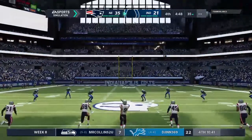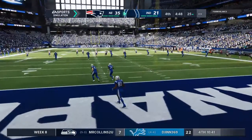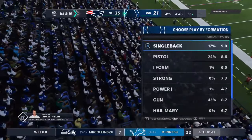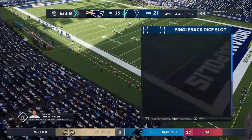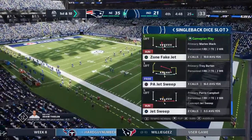Starting on your own 20, you want something to kickstart your drive and get it off to a nice start. They went for the whole thing and got it. That's a great way to send a message to the opposing team. 10 at their own 25-yard line.